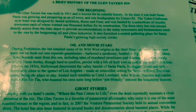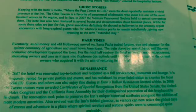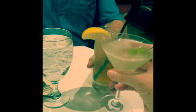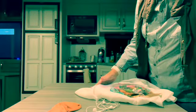It's been around since 1911, and it's been home to oil barons and movie stars staying there, notably John Wayne and Carole Lombard, even Houdini, and the dog Rin Tin Tin even had his own room. It's got ghost stories, it's got a Renaissance rebirth. Cheers to 39 years. We had a lovely time. There was a live pianist right behind Eric.